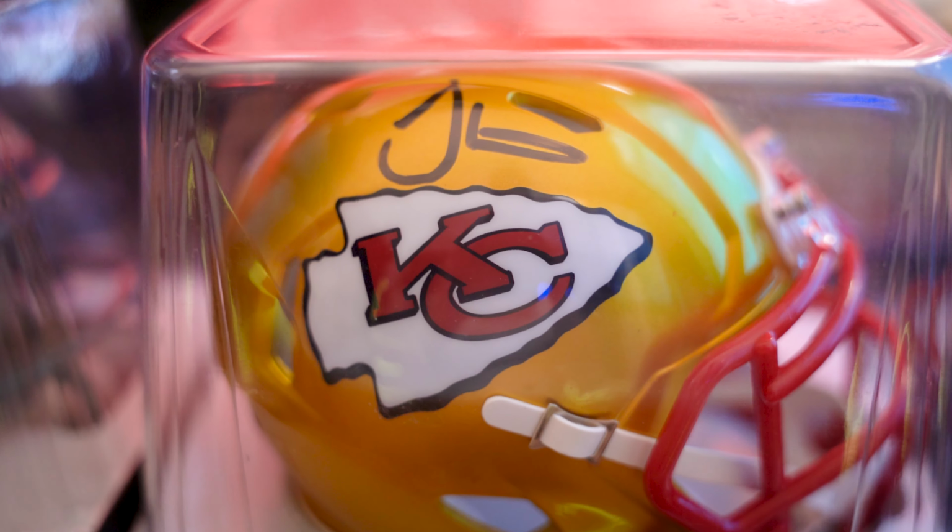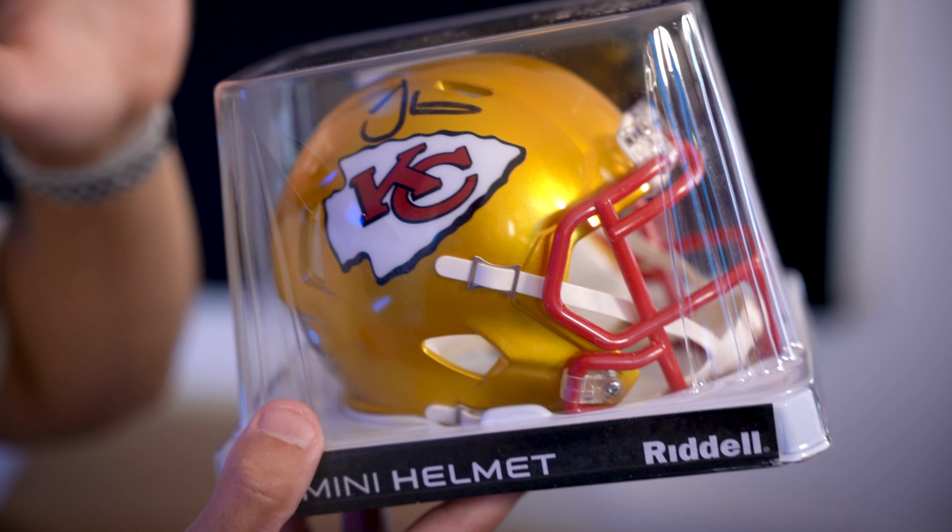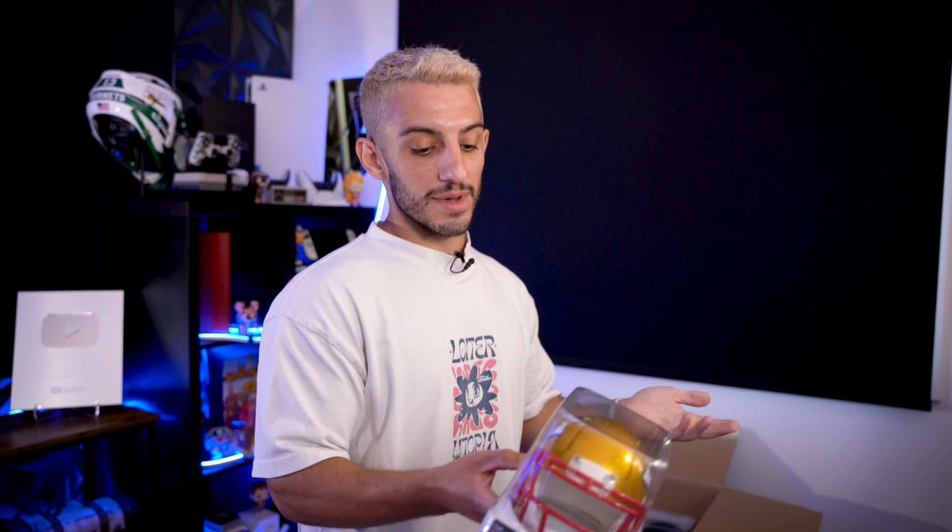Then we got this alternate Chiefs helmet, which I think they could actually rock in real life because the gold is sick. Now it's signed by a player who's not even on the Chiefs anymore, but definitely a Chiefs legend. Chiefs fans love him. It's Tyreek Hill. Even though he's not on the team anymore, I feel like if you're a Chiefs fan, you still would want this item.